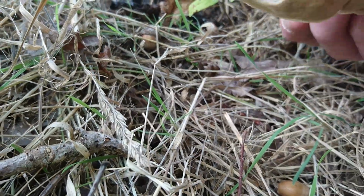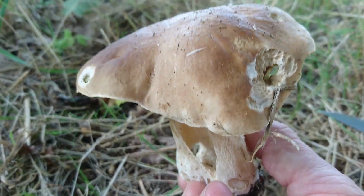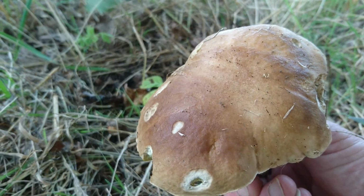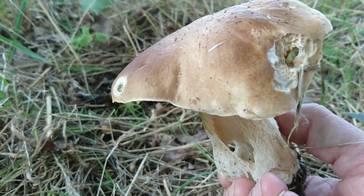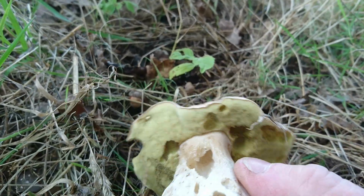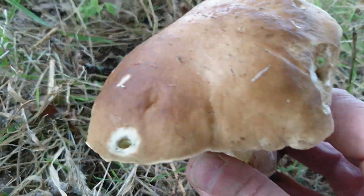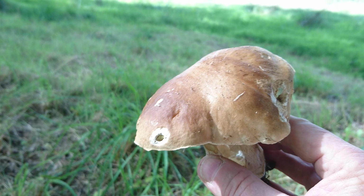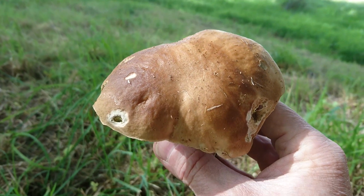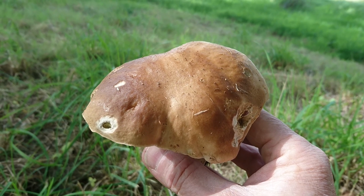But that isn't a bad example of a penny bun. That's not a bad example at all. And that's going to be a nice mushroom to eat. Boletus Edulis. Excellent. Lovely. Lovely. I'll pop that in my basket.